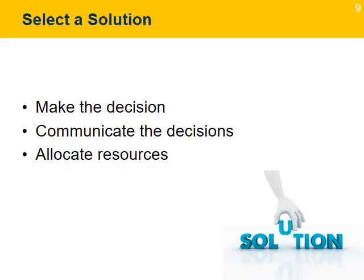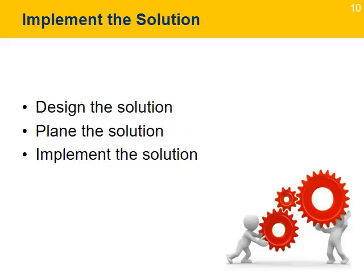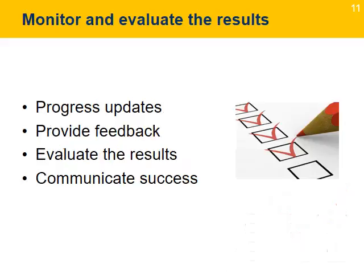The project leader will allocate the resources needed to implement the solution, including the people, budget, and a timeline. The implementation stage requires action planning, a design of the solution so that it describes the approach to solve the problem, a plan that can advise the people responsible, the cost and time required to implement it.